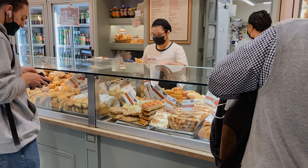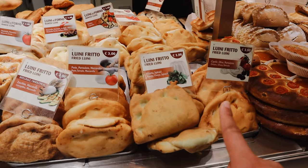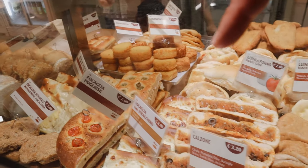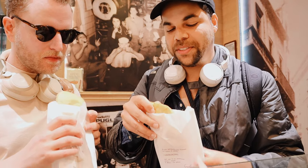They have gorgonzola. When in doubt, I always go for the special of the day, something like this, because that's usually something you can get only there. Facts. These ones look so good. These are the fried ones. These are the baked ones. They also have arancino, focaccia, calzone, and the prices are pretty good. Let's see if it's good.